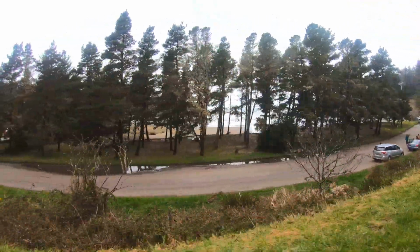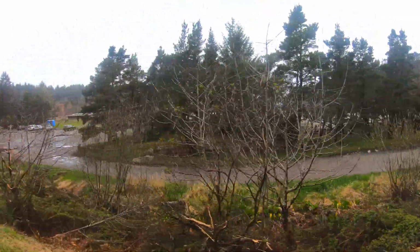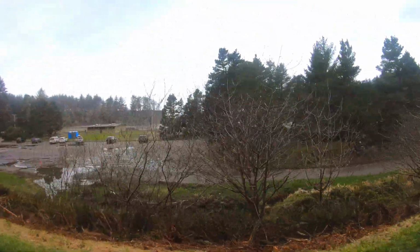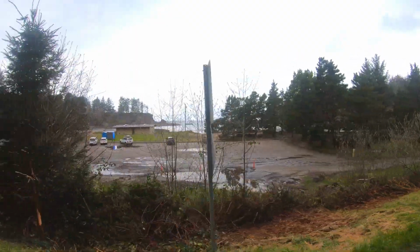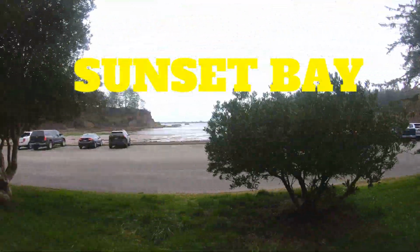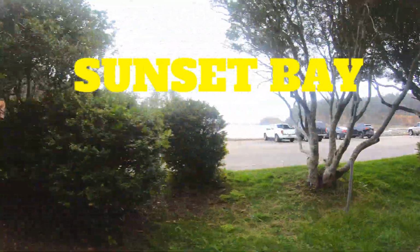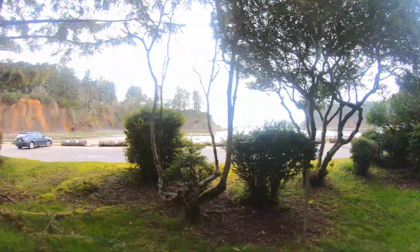On the right is Sunset Bay. This is a great place to come in the summer when the weather's a little warmer. It's in a cove, so there's not quite as much wind, and sometimes you can enjoy some sunbathing and swimming in the bay. There's also sand volleyball courts, lots of picnic tables and restrooms.